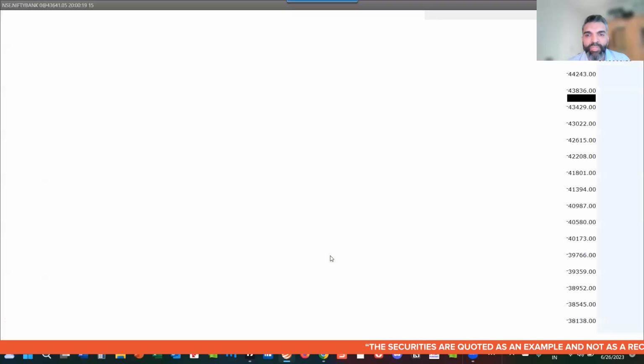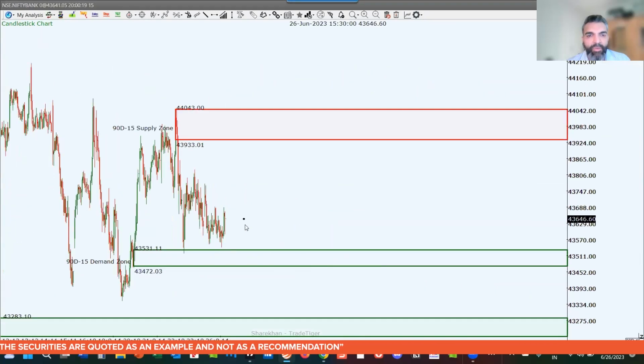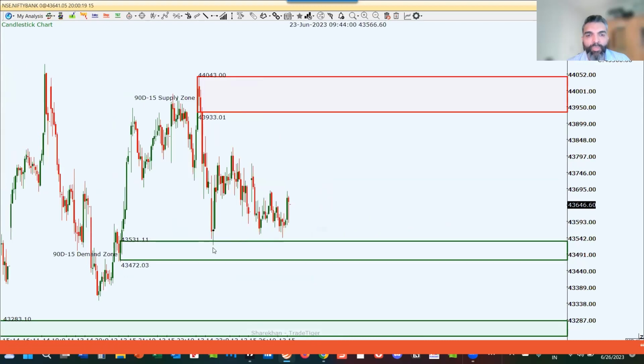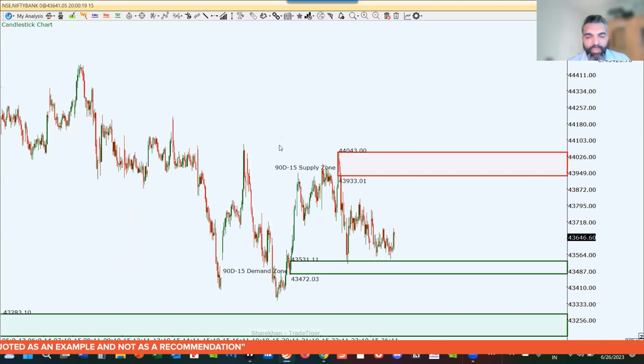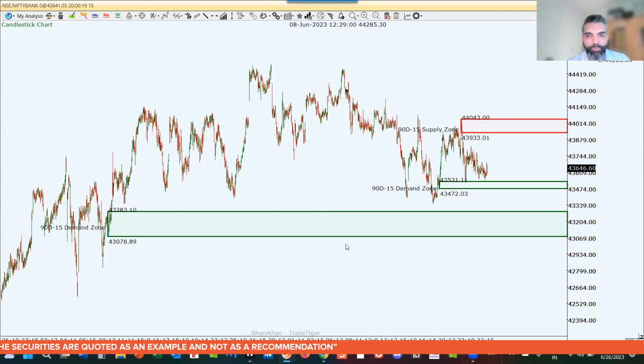Let's go on to the 15-minute chart of Bank Nifty. On the 15-minute chart, because this level is already tested once, I have just removed the green color in the background just to make sure that it looks tested. And we do have this supply zone, which is still a fresh level. Just below all this consolidation, we have this 43,300 odd level, which is going to be a level to watch out for in the coming week, in case Bank Nifty shows a little bit of a correction.